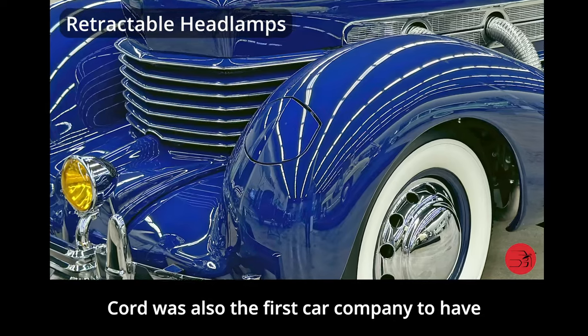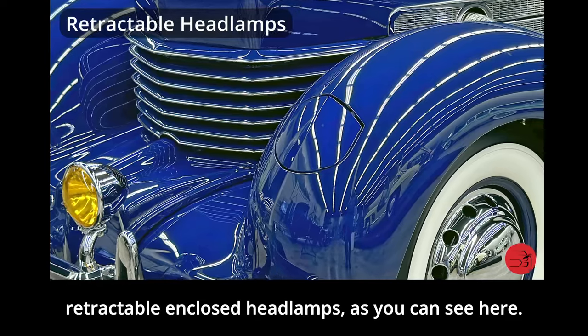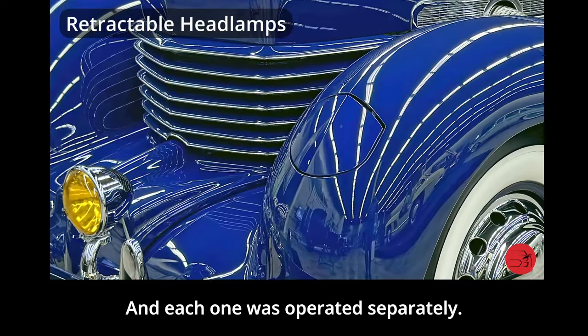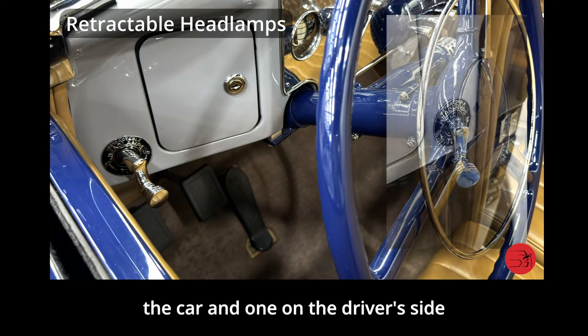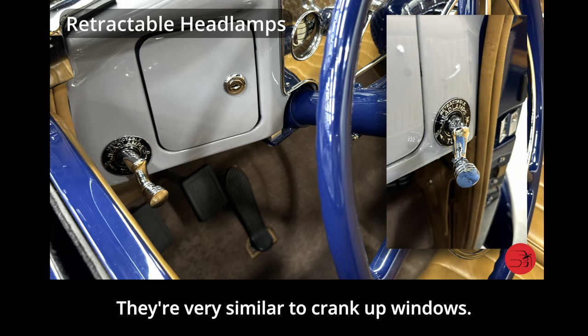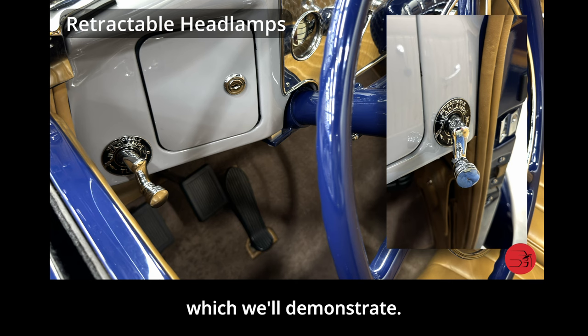Cord was also the first car company to have retractable enclosed headlamps, as you can see here. And each one was operated separately. There's a handle on the dashboard on each side of the car, one on the driver's side, one on the passenger side. They're very similar to crank-up windows. These would operate with a crank on each side, which we'll demonstrate.